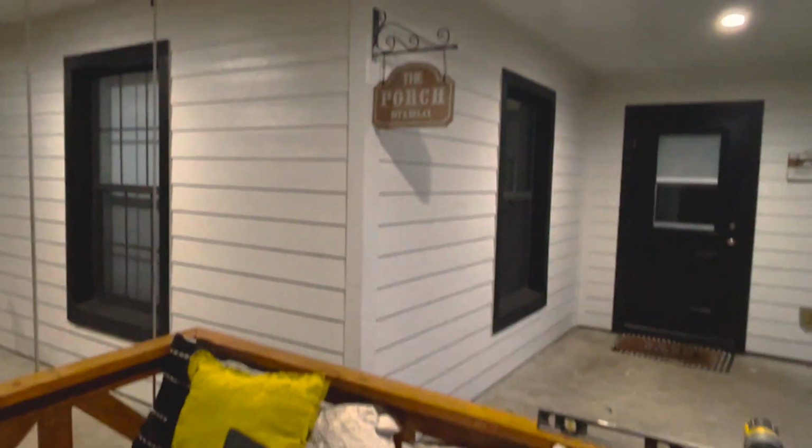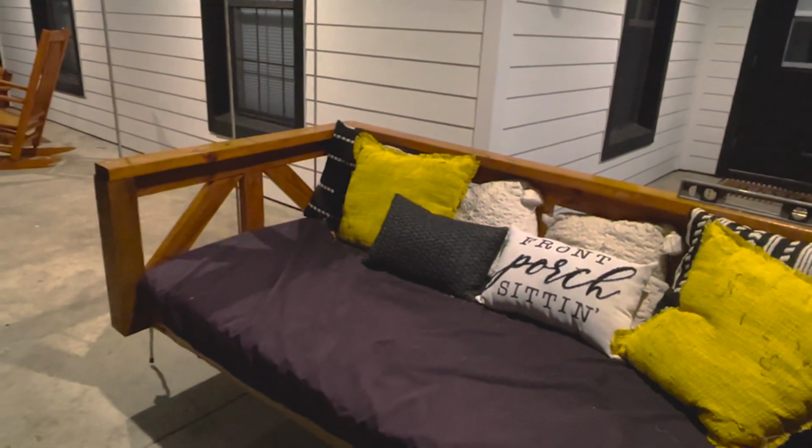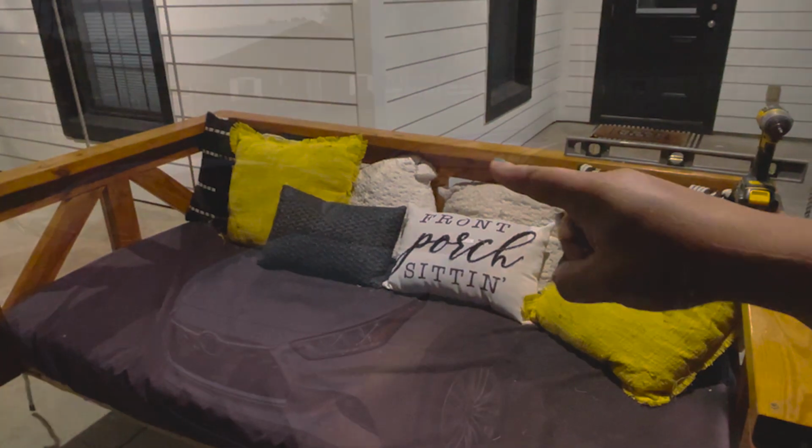Now we just have to get new pillows for the bed swing. Didn't we buy new pillows today? Oh, no, we didn't. Put them back. Okay. But I want to get some big ones. If anybody has recommendations.